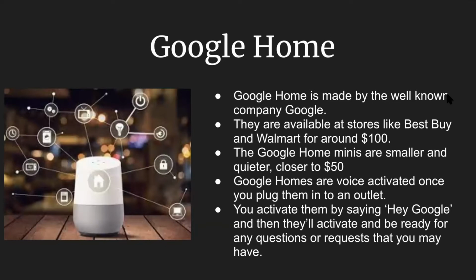Now I'll be speaking about smart speakers. So to firstly start off with Google Home. Google Home is made by the very well-known company that most of you are very familiar with, Google. They are available at stores like Best Buy, Walmart, and are sold for around $100. The Google Home Minis are smaller as well as quieter due to their smaller size, and their price is closer to around $50.